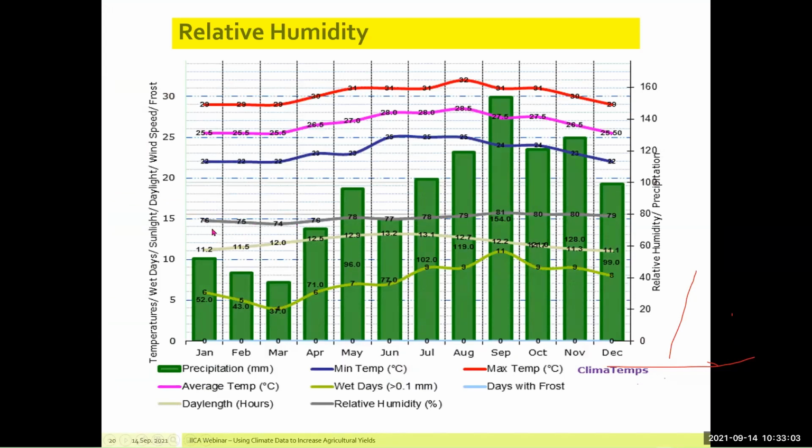And you can see relative humidity. We live in the humid tropics, so our relative humidity is pretty much stable. It oscillates within a very narrow margin, except for when you're in Guyana and Suriname. Their relative humidity would also be stable, but it would be higher than for those of us in the Eastern Caribbean, that are a little bit further north.